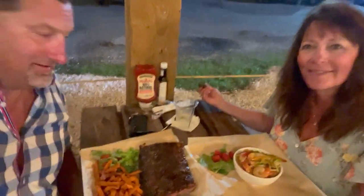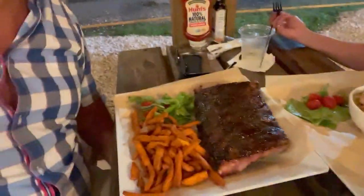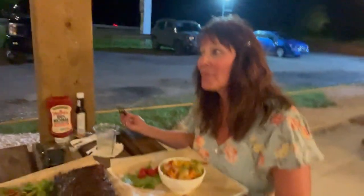Our food came, and I don't know if the portion's enough there for me. What do you think? Half rack, I think you're going to have.